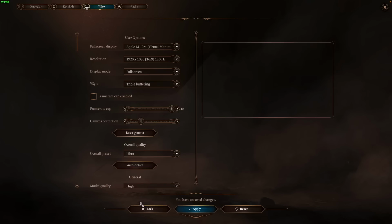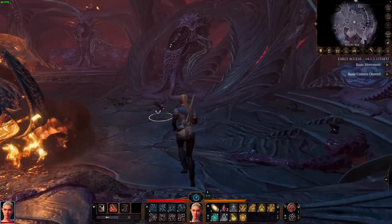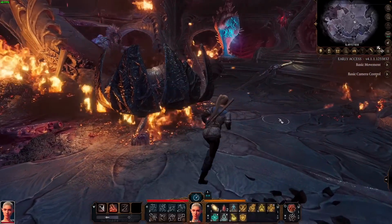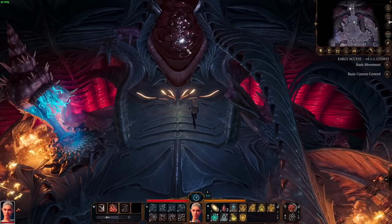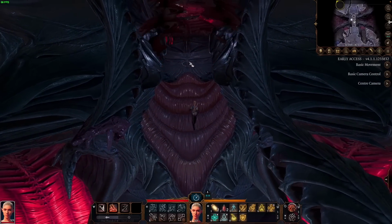However, what I'm going to do is to crank this to the ultra preset, and we're still able to maintain 45 to 60 frames per second, which is very impressive given that this game isn't even fully released yet. It's still an early access title that's being developed as we speak.